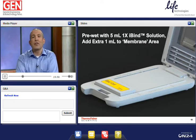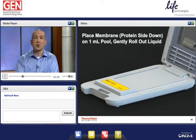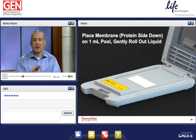On top of that, you add one additional mil of iBind solution in the area where you're going to eventually place the membrane. And so here we've got a membrane, it drops down. You roll out any extra liquid or air bubbles. The point is that you have great contact between the membrane face down and the iBind card. And in the next step, you close the lid.